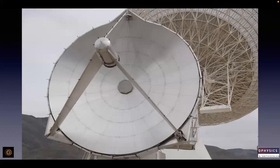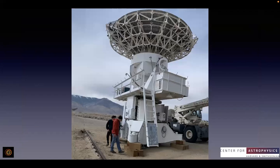The surface itself is in very good condition, supposed to be about 40 microns RMS. So that will allow us to go up to 345 gigahertz. Of course, we will have to set the dish again following photogrammetry.